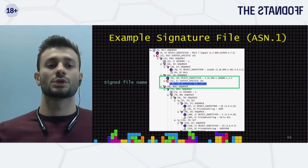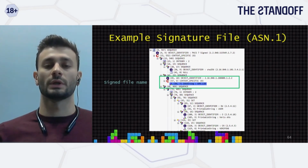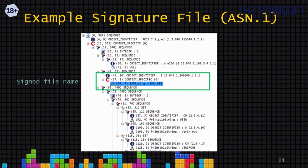The example signature file encoded in ASN.1 is shown on the slide. The green mark highlights the signed file name field of this signature file. As you can see, it's an IA5 string, and the example file shown on the slide is called env.lib. So that means the signature file is designed for the env.lib shared library.